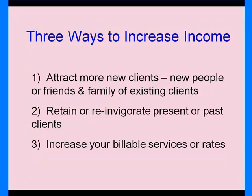One of them is to attract more new clients. Do something that's new and exciting, that gets a buzz going in your community, that makes people want to tell their friends and family and bring in new people that have not seen you before. That's one obvious way to get more income.